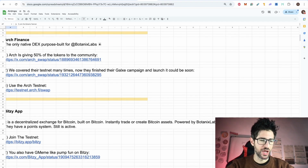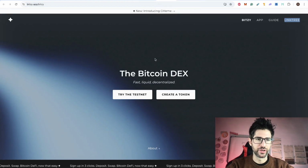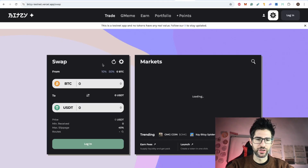Now we have the Bitzy app. This is a centralized exchange for Bitcoin built on Bitcoin. Instantly trade or create Bitcoin assets powered by Botanix Labs. They have a point system that we also covered before and is still active. So you can join the testnet, go here into the Bitzy application, try the testnet or create a token. You can do both things. Once you are here, again, you can swap tokens and you have your points on this section.